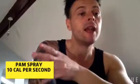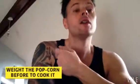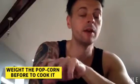How do I cook it? This one is really easy. I use my cooking spray that contains 10 calories each spray. I need just one spray on the pan, so it's going to be 10 calories. That's it. Then I put the popcorn in the amount I need. I can even weigh it before cooking. If I need 50 grams, I weigh 50 grams and put 50 grams in the pan. If I need 100 grams, I put in the pan 100 grams. So it really doesn't matter.